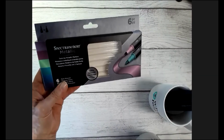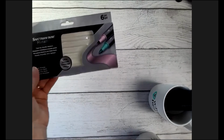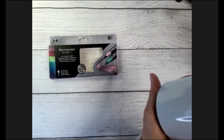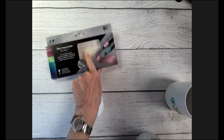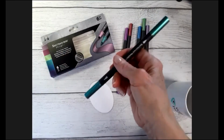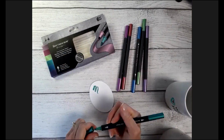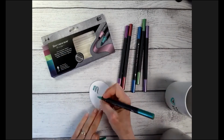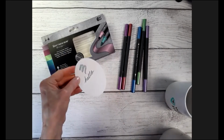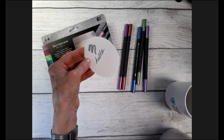One last thing that we also got in Spectrum Noir is several sets of metallic markers. These are on page 73, and I just thought I'd show you a couple of them here. I bought just the rare minerals, okay? But they come both with a brush end and a fine tip end. So here's the brush end, and then I can write with the fine tip end, and I just love that.